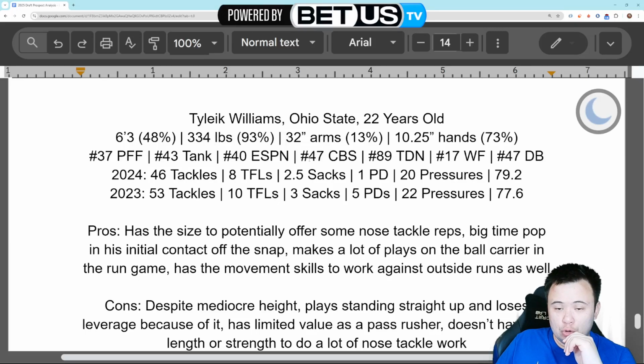And he does move decently for a guy his size. He's got the movement skills to work against outside runs as well. So he's not just a big dude in the middle who can move. He's not. Which is why I do suspect that he does offer enough to be a 3-tech.